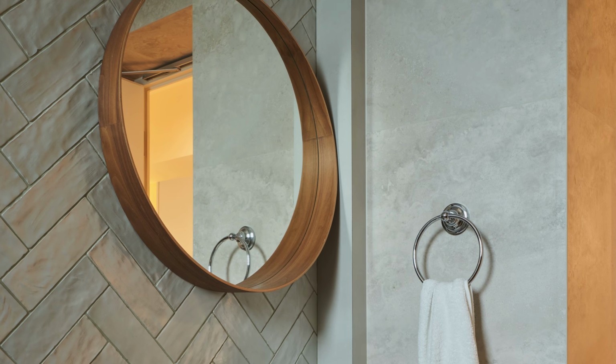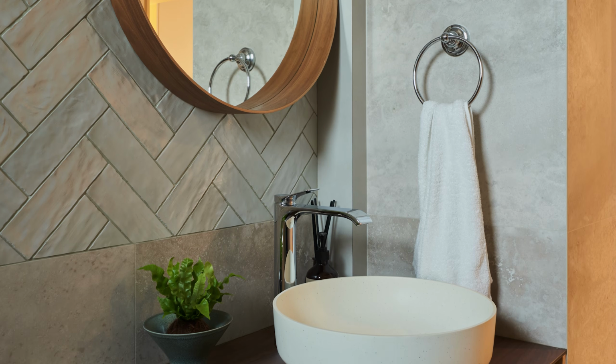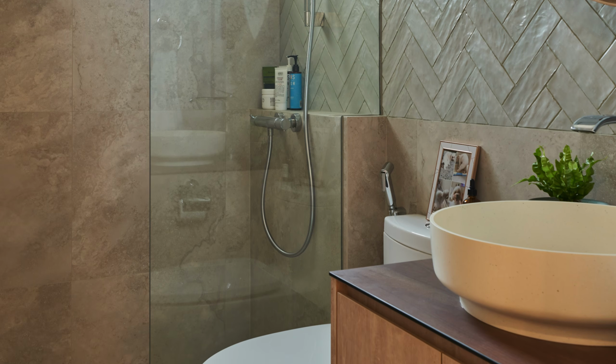For the guest bathroom, we wanted something different from the living room concept. When selecting the tiles, we thought of making it feel like an ocean beachside atmosphere. There are also these really nice bluish-tinged tiles that we used.